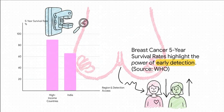And wow, look at this. These numbers from the World Health Organization tell such a powerful story. In countries where early detection is common, the 5-year survival rate is a staggering 90%. Now compare that to places where screenings aren't as widespread. It's a huge difference. This isn't just a bar chart. This really represents the incredible life-saving power of this technology.